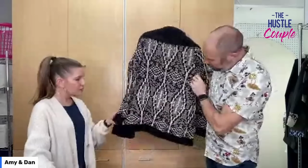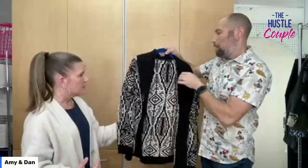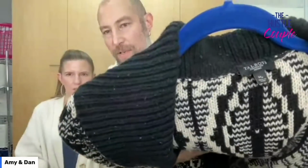These chunky knits from Talbots can do quite well for us. The heavier, the shawl collar, all these, this is really heavy. And like Amy keeps saying, when it calls out, it does say Talbots Petites, see? And that's the medium petite.